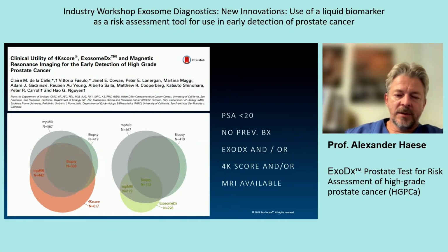And I will follow this discussion with this study I'm highlighting here, and I will spend quite a bit of time on that one because it shows, I think, that the scenario we have to face nowadays, and the way we are looking at patients with PSAs in their gray zones, is going to be more complex, and we will certainly need more than one test to find out what's best.